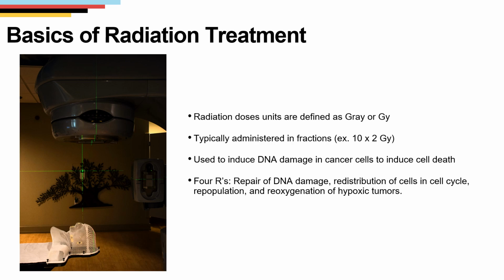It's typically used to induce DNA damage in cancer cells, which in turn would cause cancer cell death. And then the 4 things to keep in mind, or the 4 R's rather, when looking at response to radiation therapy are repair of DNA damage, redistribution of cells in the cell cycle, repopulation, and then reoxygenation of hypoxic tumors.